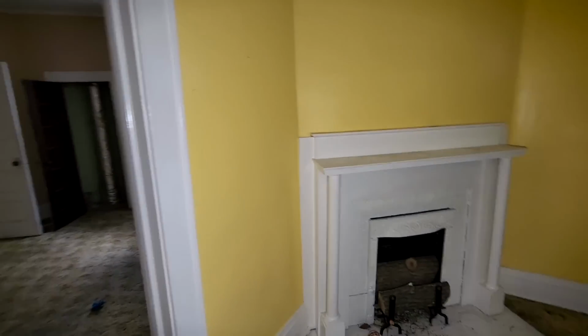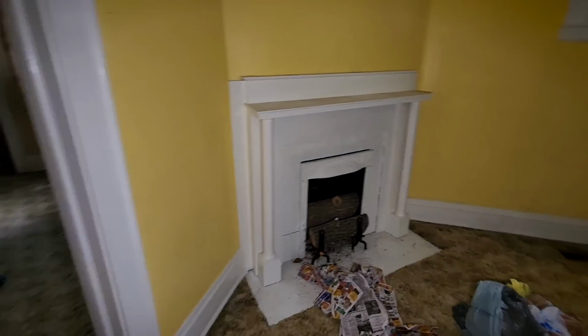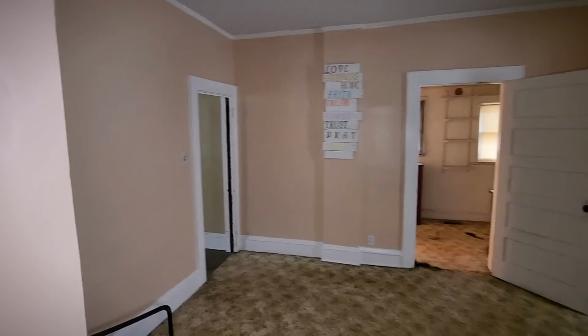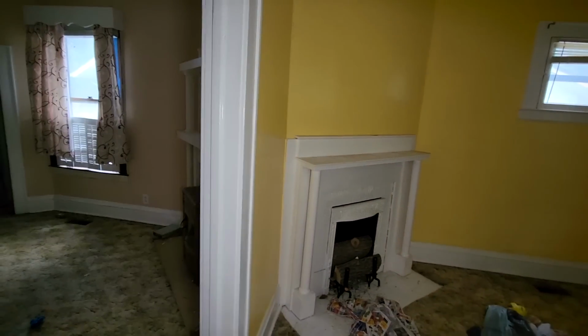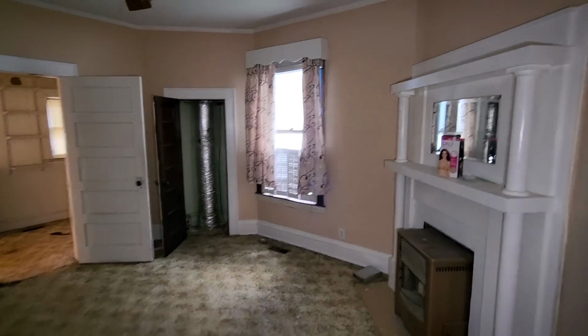Now I will say that the mantle here and the fireplace already look painted, so that could save you a little bit right there. And this brings you to another living area, I guess. I mean, these rooms are kind of tied together right here. What I would maybe do is get rid of the chimney and just open this all up to one big living area right here. That would be good.